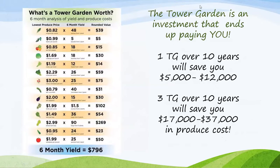So people like to say, when's my break even point? And what we like to tell people is usually an average is around 6 months. So if you are growing and eating off your tower garden around 6 months, the amount of food you would have grown if you had purchased in the store would have cost you around $800. And again, the base cost of a tower garden is $620. So this person was over their initial investment.